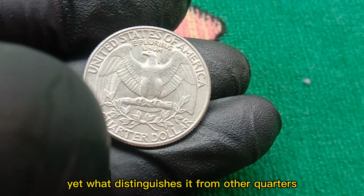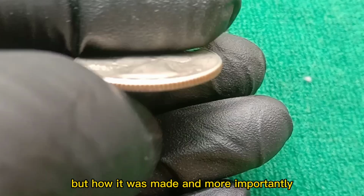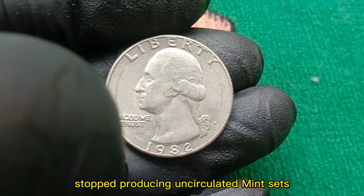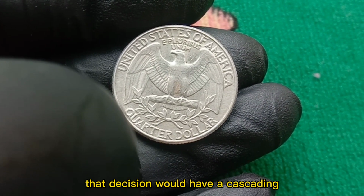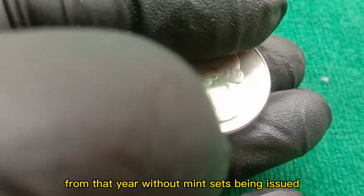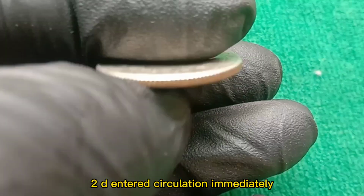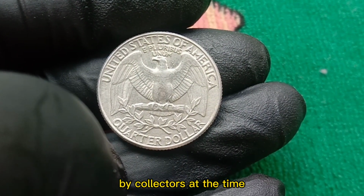Yet what distinguishes it from other quarters isn't what it's made of, but how it was made and, more importantly, what wasn't made. In 1982, the U.S. Mint, due to budget cuts and logistical shifts, stopped producing uncirculated mint sets for the general public. That decision would have a cascading effect on the availability and desirability of high-grade coins from that year. Without mint sets being issued, most 1982 quarters, including the 1980 D, entered circulation immediately, and few were preserved in pristine condition by collectors at the time.